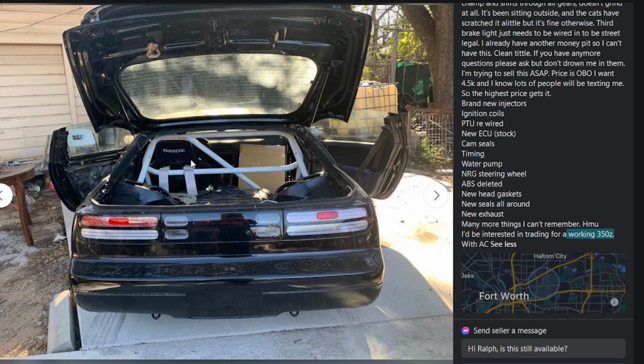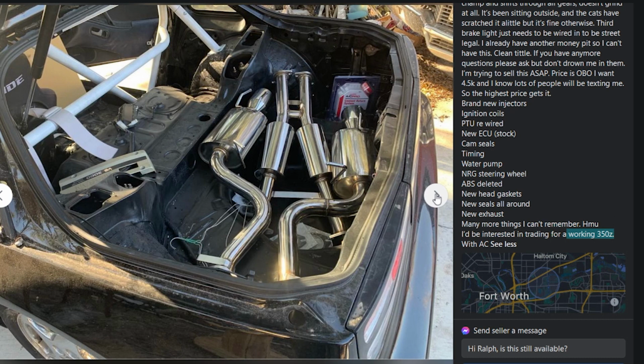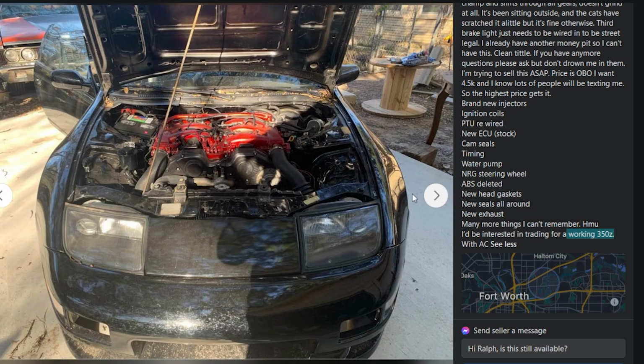Missing all the interior. Like, God damn, dude. That's a shame that they took all the interior out. Totally ruined this car just for that fact. More storage for exhaust. Does that exhaust need to go on this car? Kind of like this car.